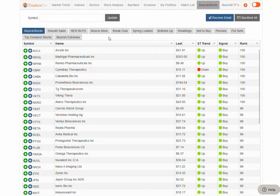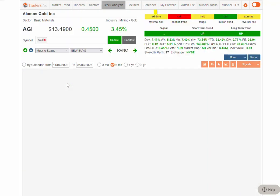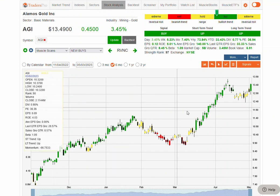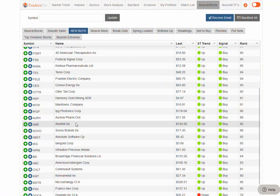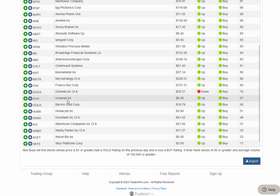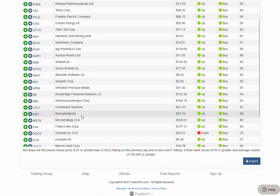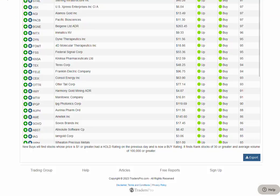Let me go to this muscle stocks list because I wanted to show you just off of that top 5 we had in that new buy list. AGI, it didn't quite show up in that top 5, but it's a really good looking gold stock with a new confirmation bar right here. Lots of good fundamentals. So if you're shopping around for a good gold stock, here is a candidate for you to look at. And then there was also one a little bit deeper in the scan. Let's see if I can find it. There were a couple actually. Oh, here it was right here, Harmony Gold, which also had a nice looking breakout confirmation pattern.